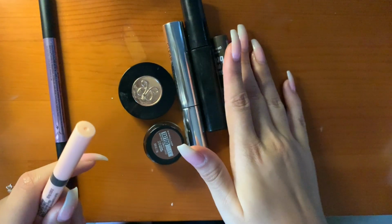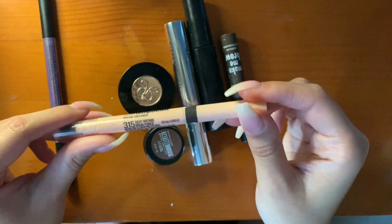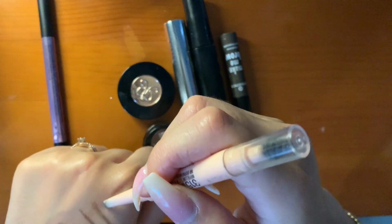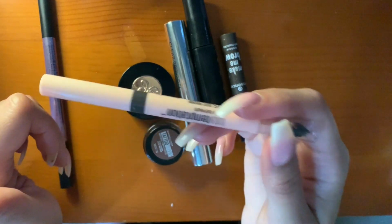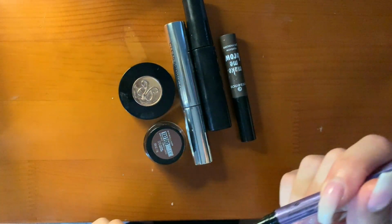This is the Maybelline Total Temptation Brow Definer in deep brown. This is like the Anastasia Brow Wiz. Easy, quick to throw on, great color. Bulletproof. Then, yeah, that's it.